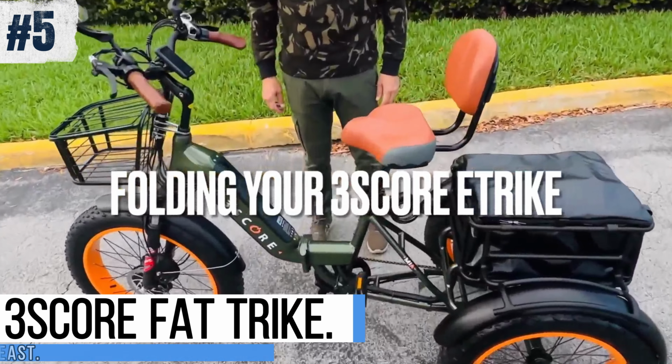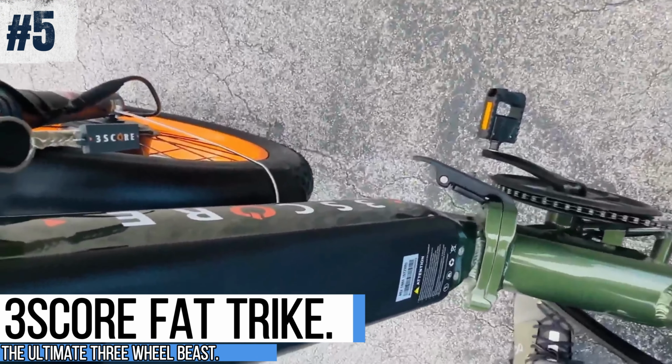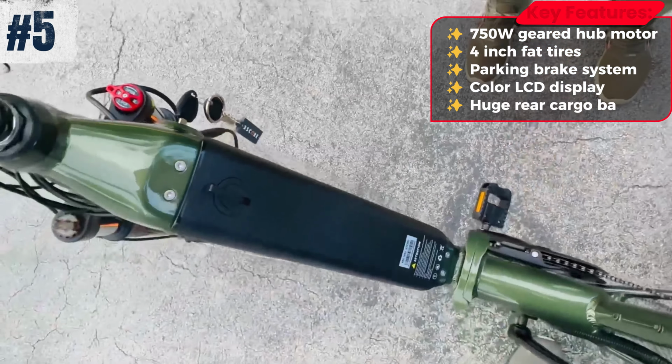Number 5. The 3-score Electric Fat Trike. Breaking into the top 5, get ready for the 3-score Electric Fat Trike. If you want a trike that turns heads and commands respect on the road, this is it.